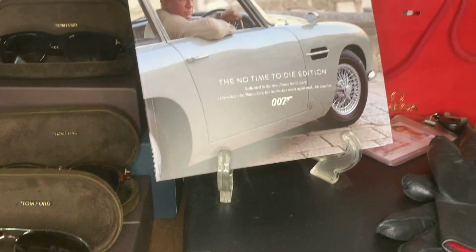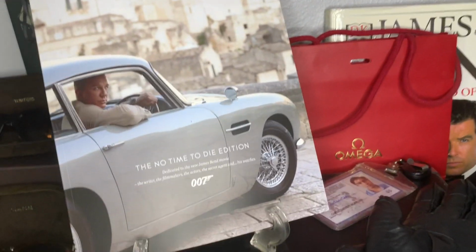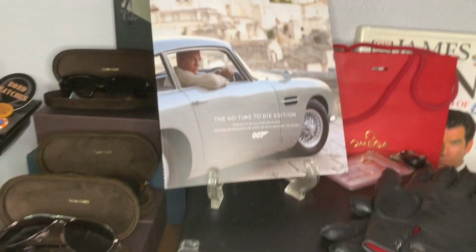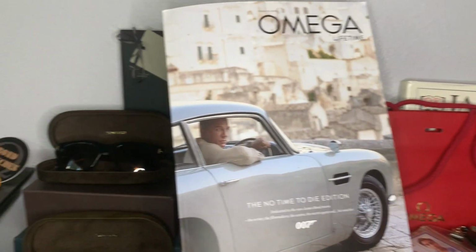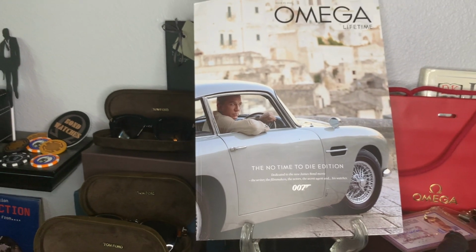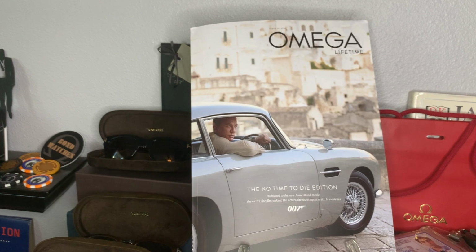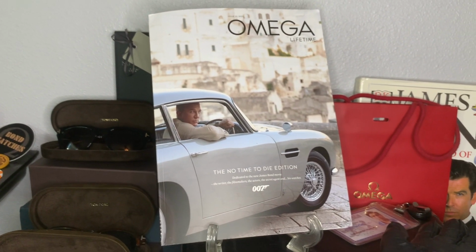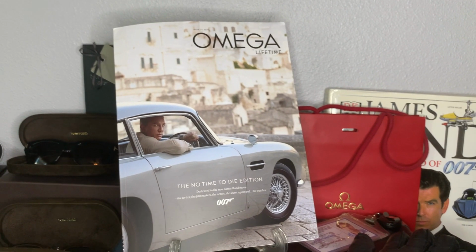All right, and as you begin to notice, this is the luxury brand portion of the jukebox. Obviously on display I have my Omega Lifetime magazine from Omega, the No Time to Die edition, which has an amazing story. I was looking everywhere. I went to visit my sister in Arizona, and even in the boutique shops there, they didn't have it because the movie was being postponed.